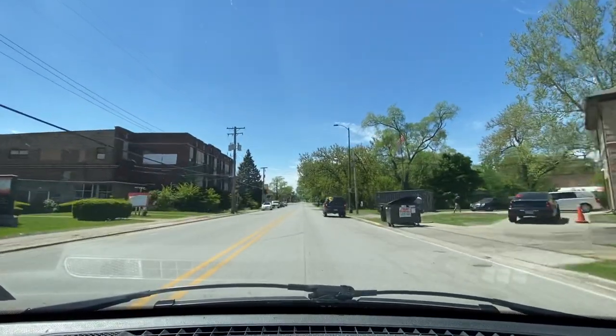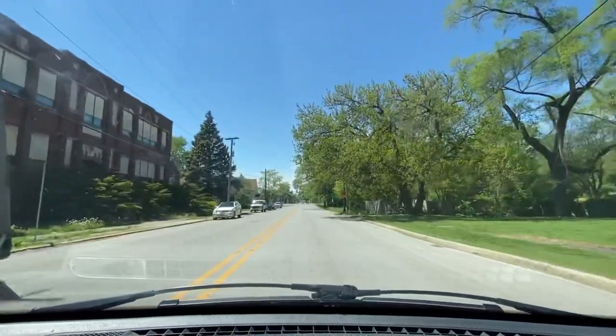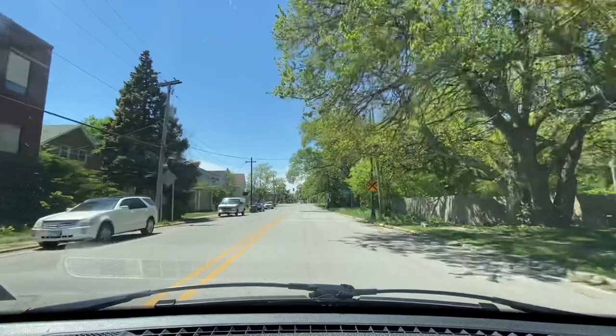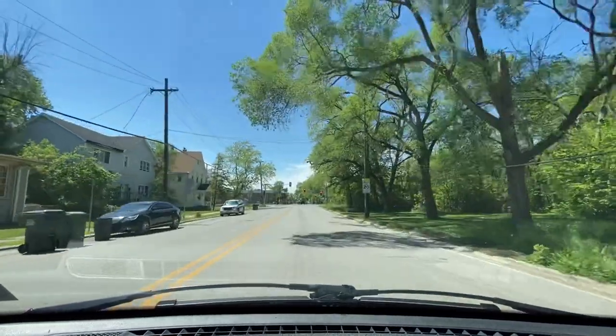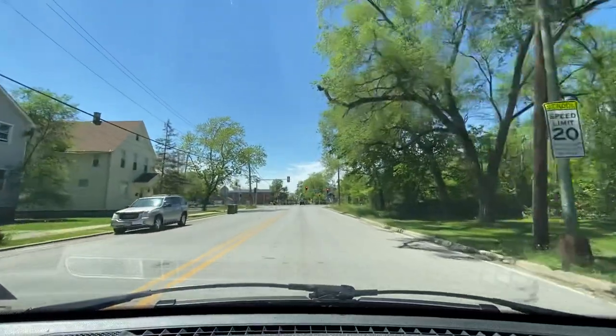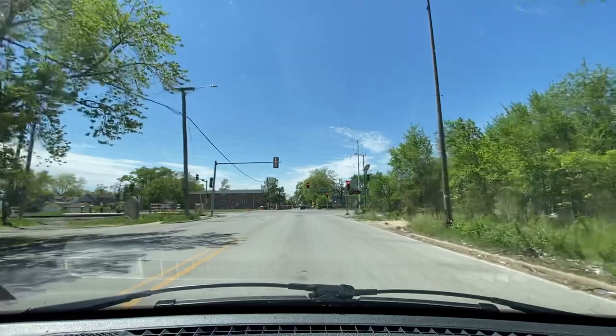Love thy neighbor. We got Resurrection Hope Baptist Church on our left. We're traveling about 18 miles an hour. I'm gonna make a right on South Indiana. We're at 138th and Indiana. Wow, guys, just my luck. Train tracks. We're stuck here at the crossroads.